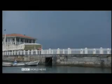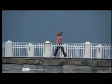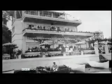We used to go quite often to the Moda Club. It's where I used to go and swim, and we had parties here. In those days, we had excellent music. Everybody was dressed in a very elegant way. I think things have changed nowadays, so it's more modern and the music has changed.